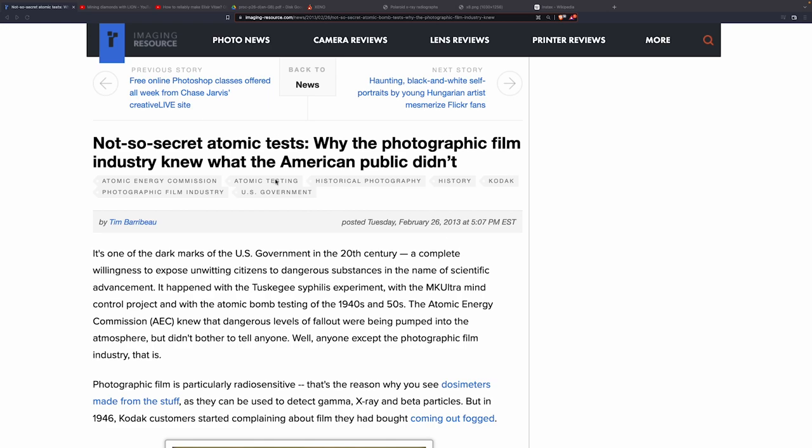Now, in this slide that you see here, this website from Imaging Resources discusses the well-known story of how Kodak discovered that the nuclear testing under the Manhattan Project was actually going on. And after they alerted the authorities, they were told by the authorities when the tests were going to occur so that they could prepare for them.